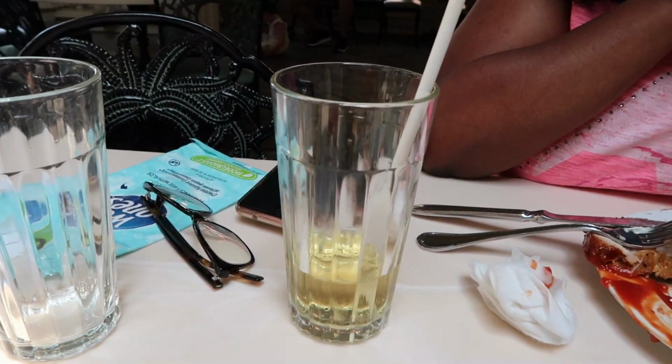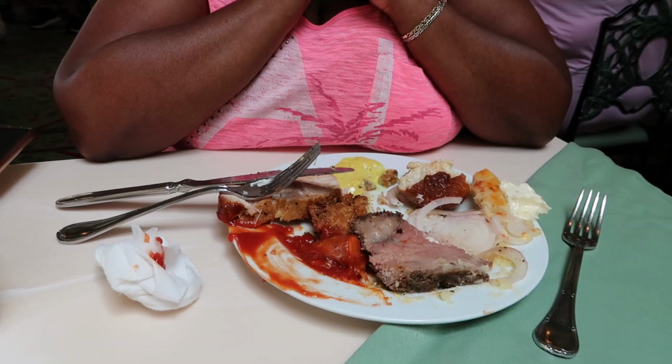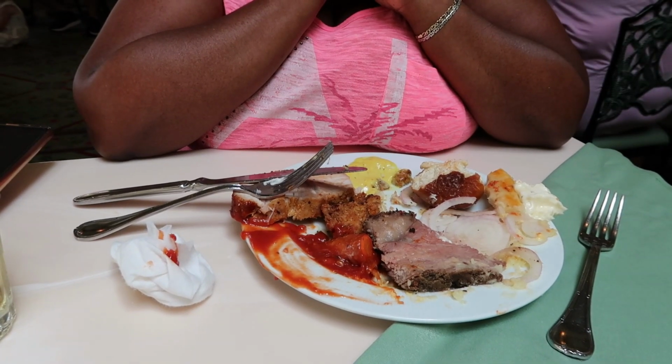My third white grape. Kelly's third white grape. Kelly has just admitted defeat, unfortunately, but we really do enjoy the food here. Now we're going to show you the desserts.